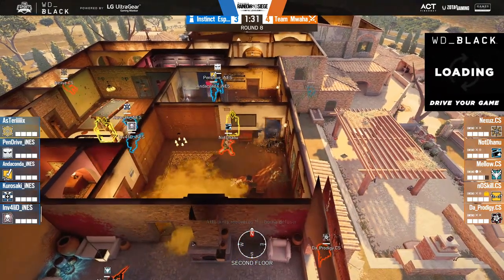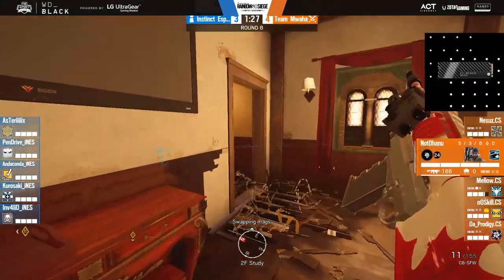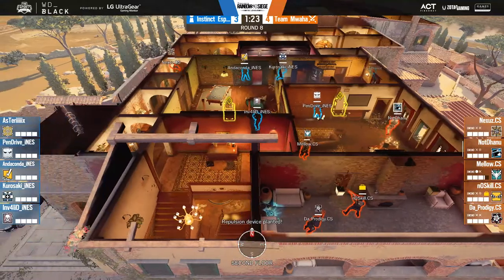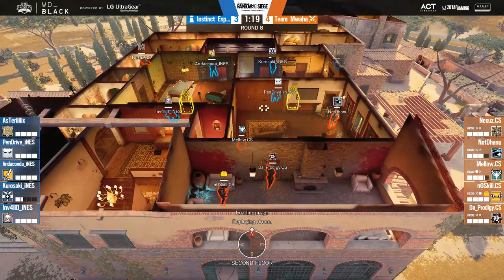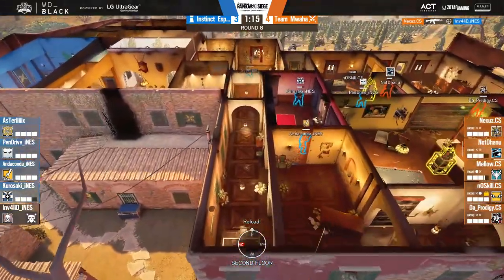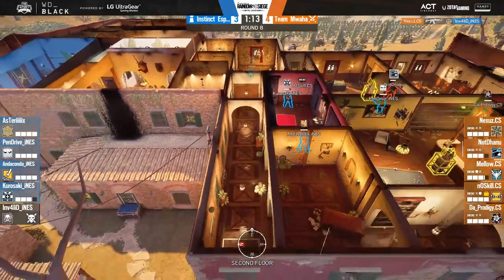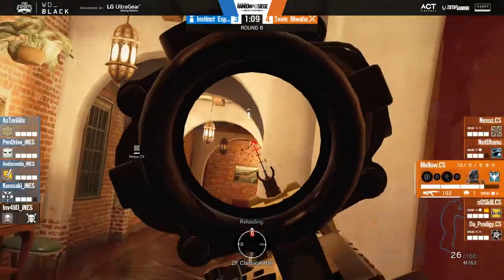The only operator, and he needs to be careful as C4 tosses out, a grave mistake indeed, as it took out the barbed wire, which gives the attackers the opportunity to easily push in without having any problems as well. Kurosaki and Pendrive both playing on the side of Vault and the games room, as we're going to be seeing Nexus eliminating Invalid. That is the first frag coming in on the side of Team Moha.